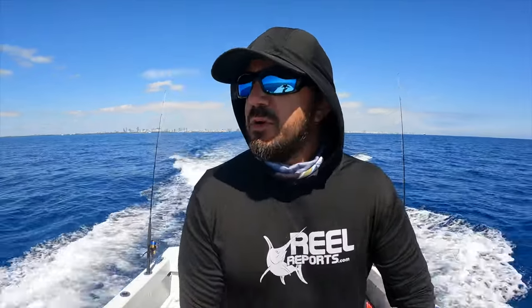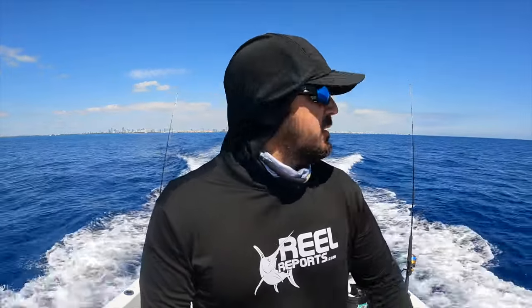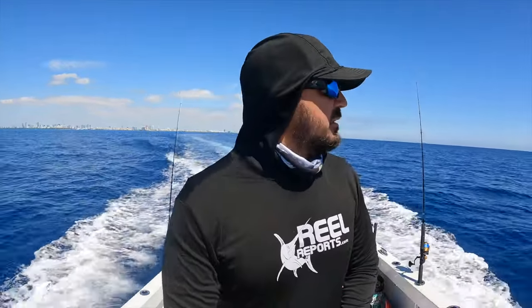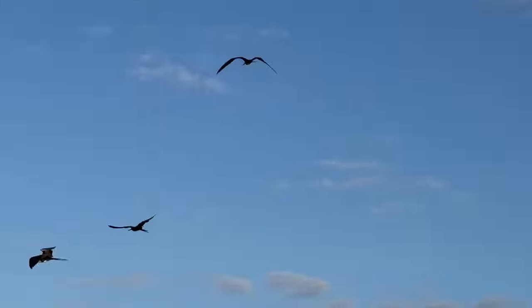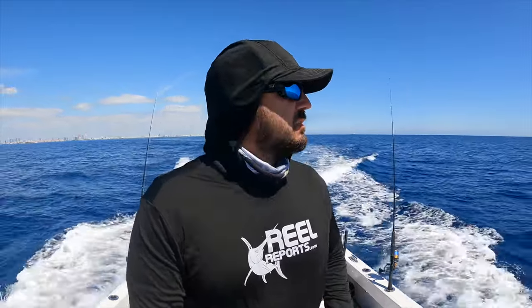Wasn't too much going on over there, just outside of Haulover, a lot of boats. So I ran pretty far south here, pretty much off Cape Florida. Not nearly as many boats down here, and I'm greeted by some really beautiful blue water out here. It looks much nicer. There's a frigate bird in the distance, but overall, I'd rather be solo out here.